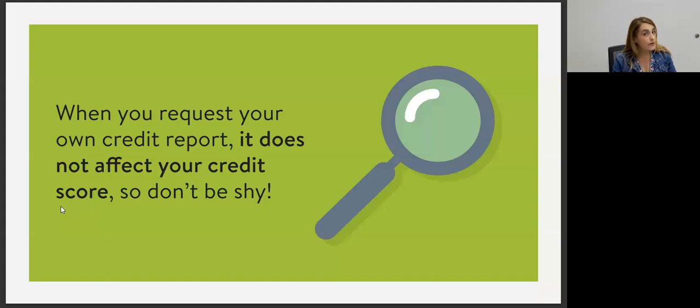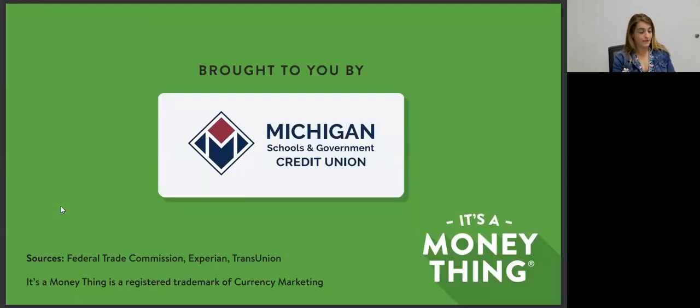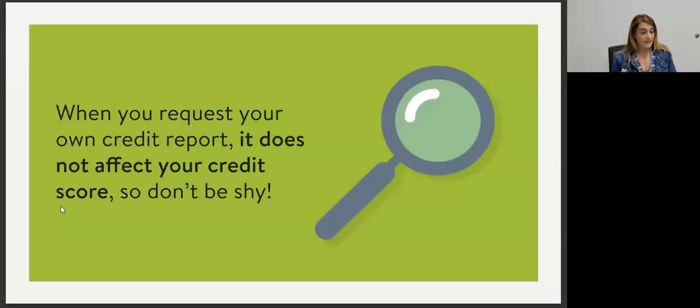So don't be afraid to check your own score or to look at your own report, because it does not affect you negatively. It can only help, right? It can only confirm that things are going well, or it can notify you that some things need to be addressed. And it looks like that's all. There's a lot in credit reports.